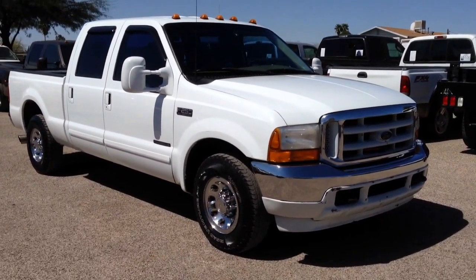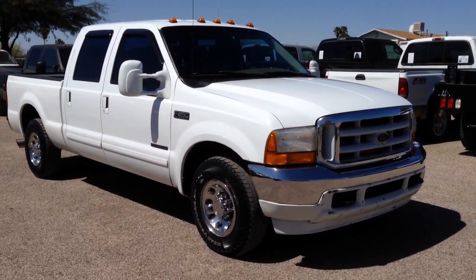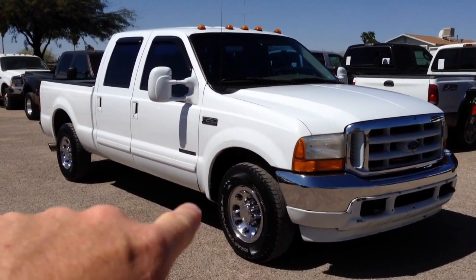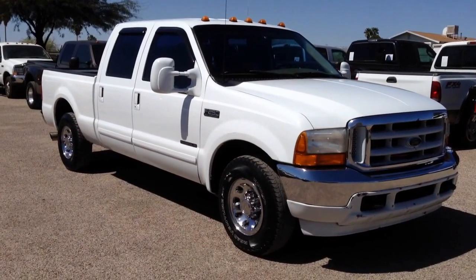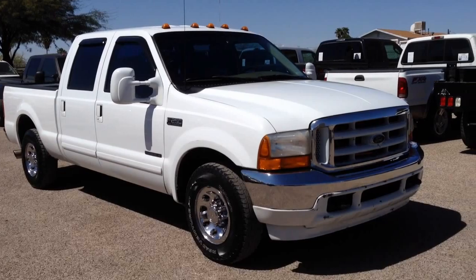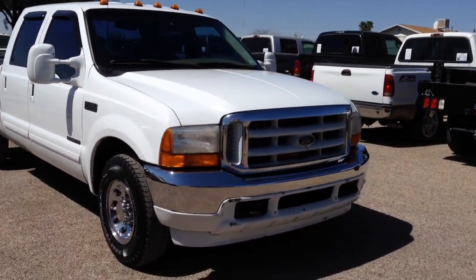The first thing I want you to know is there will be before and after pictures here. The before pictures will show a bunch of ugly ground effects that go down both sides and over the wheel well. We took those off. They were just brutal. I don't even know who thought that was a good idea, but they're just ungodly looking.